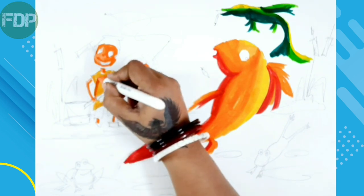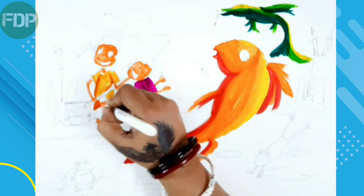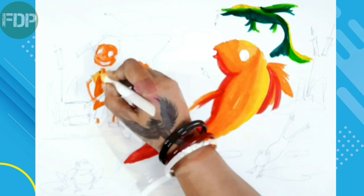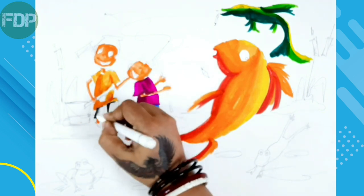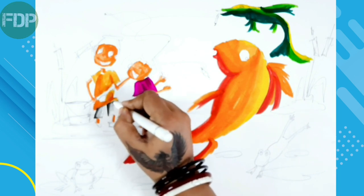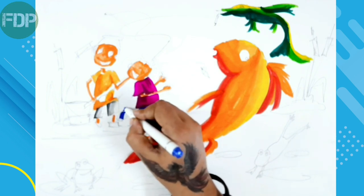And now the final one, fact number 5. The remarkable seahorse is one of the few species in the animal kingdom where the males give birth to their young. Male seahorses have a special pouch where they carry and nourish the developing babies until they are ready to be released into the water.